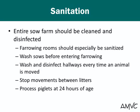During that time, the entire sow farm needs to be cleaned and disinfected. You need to focus especially on your farrowing rooms. You should wash sows before you put them into the farrowing rooms when you're loading them. Wash and disinfect hallways every time an animal's moved so that we can get any fecal material that accumulates in the hallway out of there so that employees aren't tracking it into the farrowing rooms. Stop all movements between litters so that we're not mixing infected pigs with uninfected pigs.